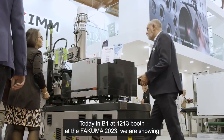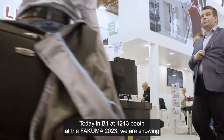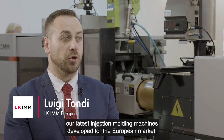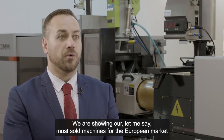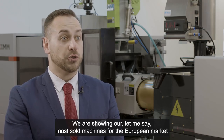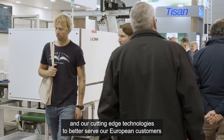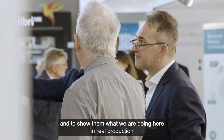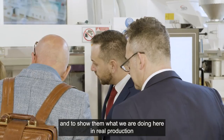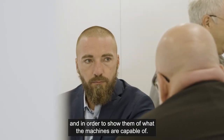Today in B1 1213 booth at FAKUMA 2023, we are showing our latest injection molding machines developed for the European market. We are showing our, let me say, most sold machines for the European market and our cutting-edge technologies to better serve our European customers and to show them what we are doing here in real production, in order to show them what the machines are capable of.